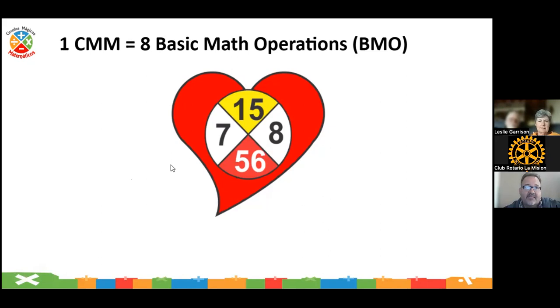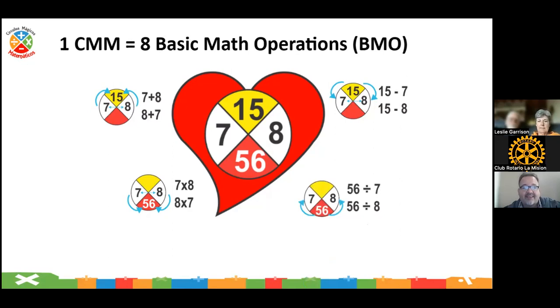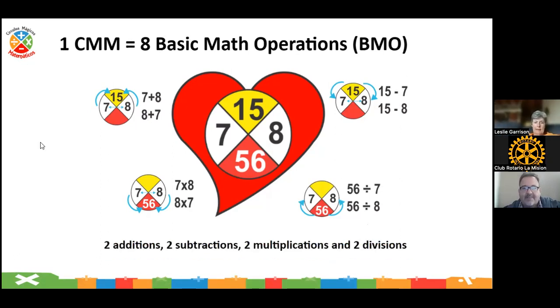An MMC can be read like this. 7 times 8 is 56. And 8 times 7 is 56 also. 7 plus 8 is 15, and 8 plus 7 is 15. But you can also read 15 minus 7 is 8. And 15 minus 8 is 7. And 56 divided by 7 is 8. And 56 divided by 8 is 7. Well, you can read in this Math Magical Circle 2 additions, 2 subtractions, 2 multiplications, and 2 divisions.